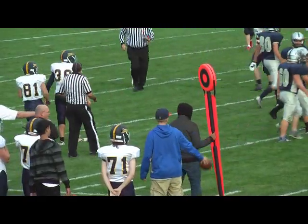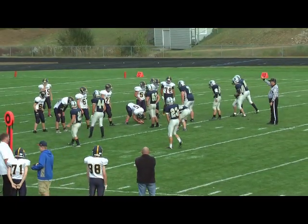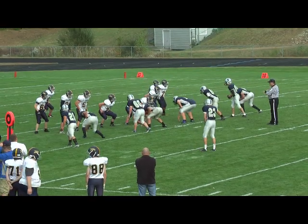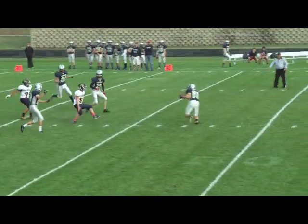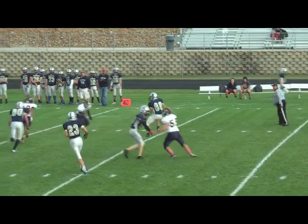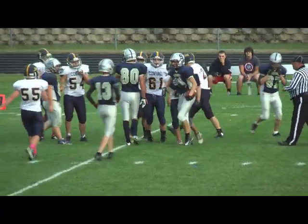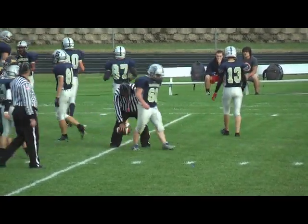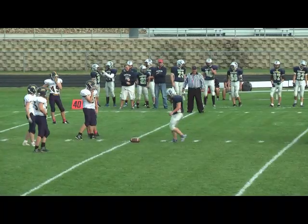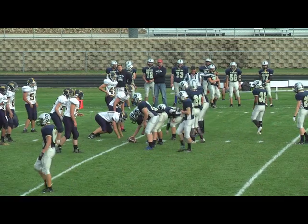And I think they got near the line of scrimmage. Okay, it's a 4th and 7. Ball's on the 22. And they're calling it down near the 45. Okay, first and 10 for Sanborn. They're beginning at the Cougars 45.